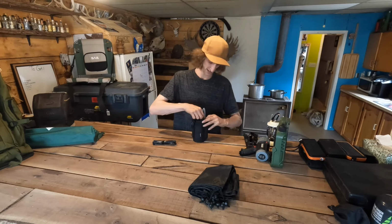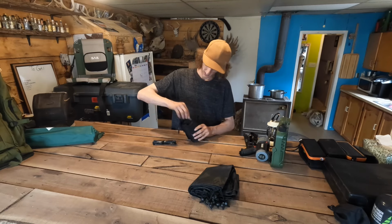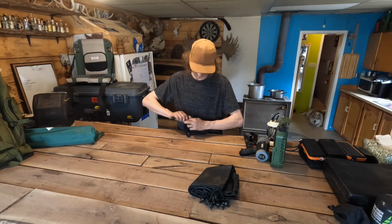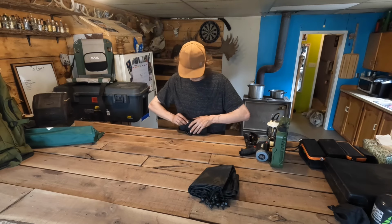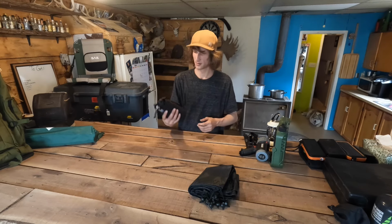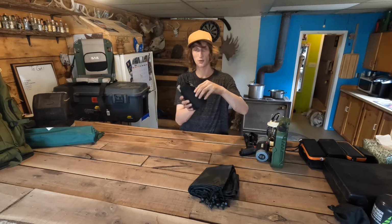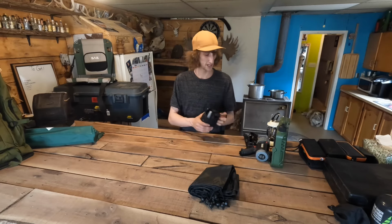Just gonna get this back in here. I have my power cords and all that stuff in there too. And the pre-filter. But it all packs down into a nice little, basically water bottle sized thing. And you even got a little clip here so you can clip it on stuff, or you also got a belt loop. You can put it on your belt.